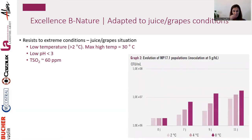It's adapted to juice conditions. So it's adapted to low temperature. Max temperature, we usually say 30 Celsius, so about 86 Fahrenheit. And for low temperature, in the graph here, you can see that we see a development of the population even at 2 Celsius, so about 35 Fahrenheit. So it's actually working well even in very, very cold temperature. Low pH below 3 and a total sulfur of 60 ppm will not inhibit the development of Binature.